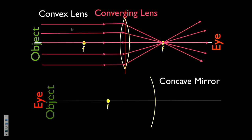And you'll remember, as long as the object is far away, beyond the focal point, the image will appear upside down, or what we call inverted. So the image is inverted. Okay, so a convex lens is also known as a converging lens, and the image most of the time will appear inverted. We'll talk about when it can appear right side up in future videos.